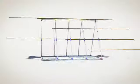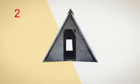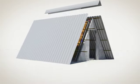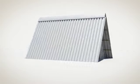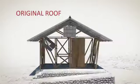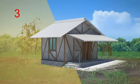It transforms into a transitional shelter with minor additions. Local materials and skills are used wherever possible. The shelter can incrementally evolve into a permanent core house. The original roof transforms into a new one, and posts and bracings are added.